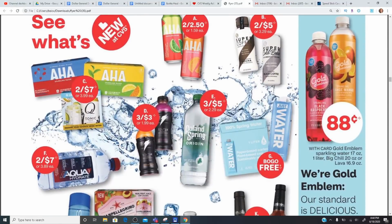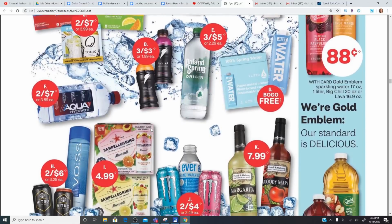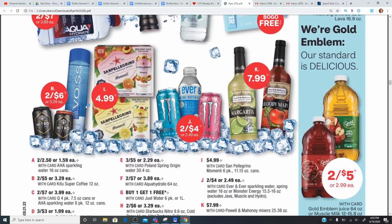We have AHA 2 for $7. Nothing else really popping out. There are some Voss rebates on Saving Star, I believe it was, and possibly Swag Bucks as well. So they're 2 for $6. Saving Star, I know, was $1 back when you buy 2.